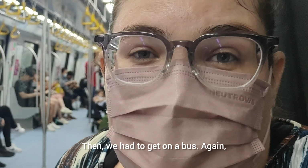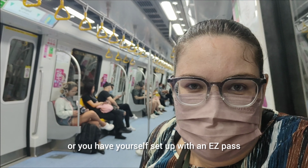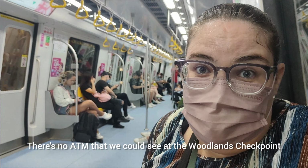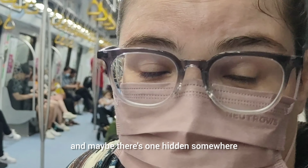Then we had to get on a bus. Again, make sure you have some Singaporean dollars or you have yourself set up with an Easy Pass or some other payment method. Otherwise, you're not going to be able to get on that bus. There's no ATM that we could see at the Woodlands Checkpoint. Maybe there's one hidden somewhere, but we couldn't see it.